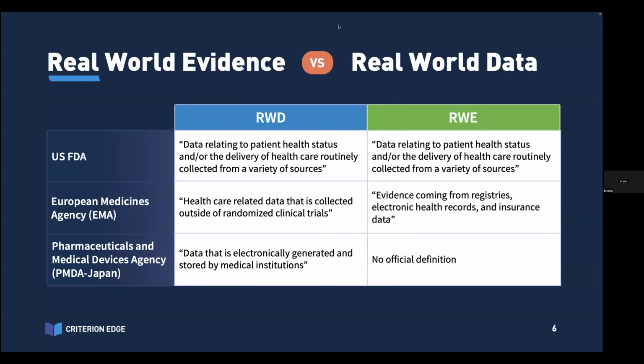So the Pharmaceuticals and Medical Devices Agency from Japan has defined real-world data as data that is electronically generated and stored by medical institutions, but they have not yet given an official definition of real-world evidence. And so as real-world data and evidence use continues to increase, standardization and alignment across regulatory agencies and within guidance documents will improve the overall regulatory process.